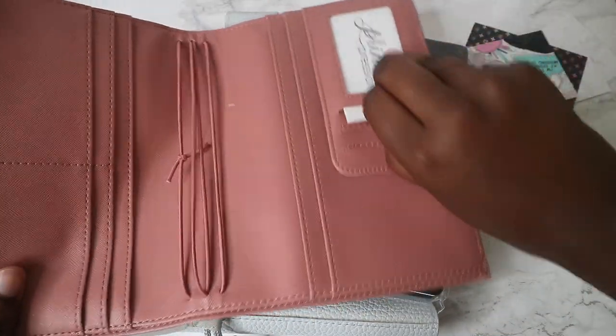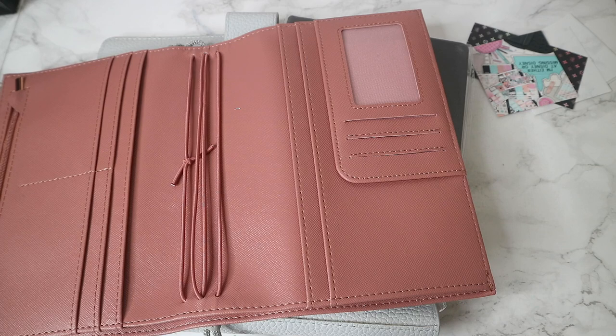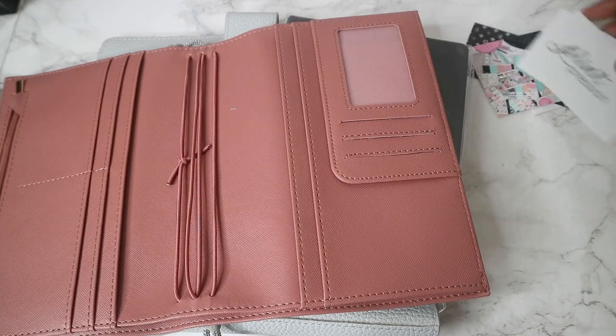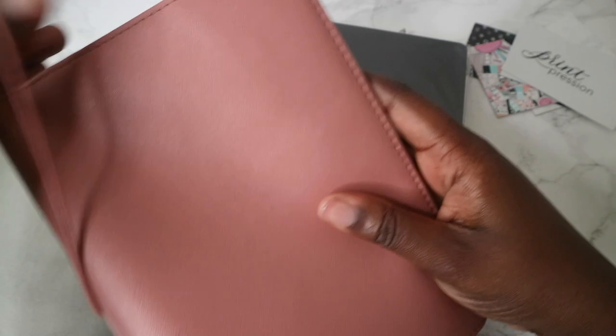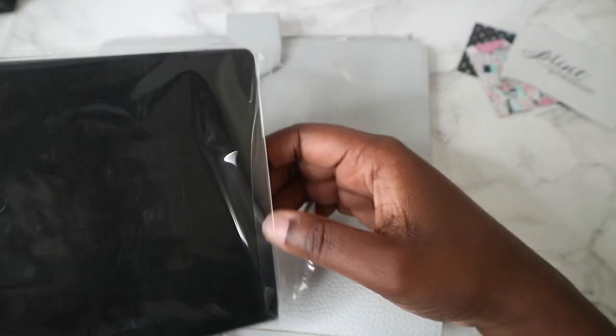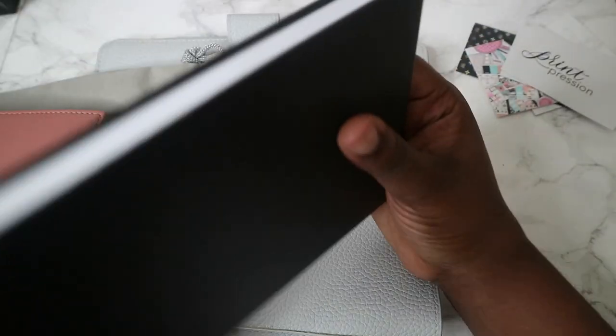And then I also got a PrintPressions B6 weekly for my pen to paper daily planning, which has been working really well for me. I'm definitely going to continue using that until I find something better or a cheaper alternative, because it's easier to get something from a UK shop than a US one. So I just got the black cover just because it was nice and simple.